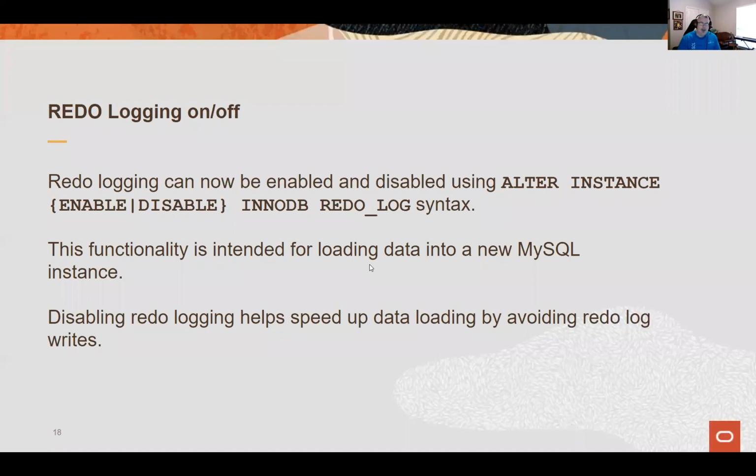Redo log. When you make a change with replication running on MySQL, it takes a copy of that query that you've made, either the output of it or the actual query, and puts it in the redo log. In replication, that's copied over to the replica machine, and that is used by the replica to update its copy of the data so everything stays synchronized. Well, if you're bringing a new machine online, you don't need to do that on the replica every time you run a query. You already have that data that's been replicated on the primary, so you're bringing it down. So on the replica, you turn off that redo log, and things load a lot faster.